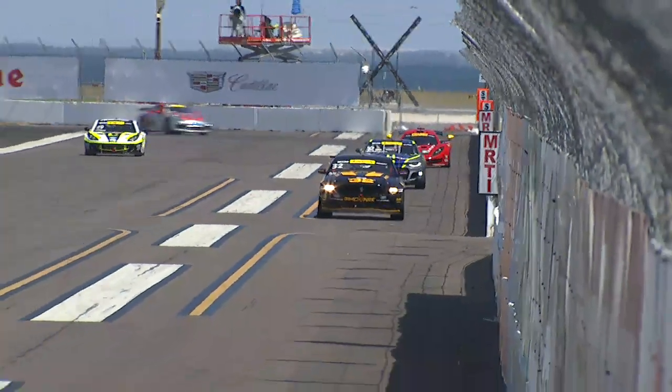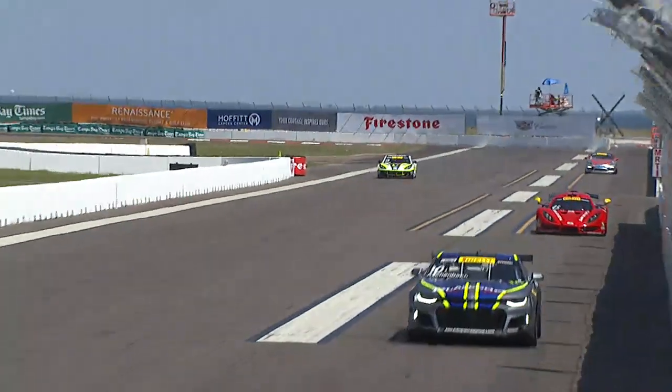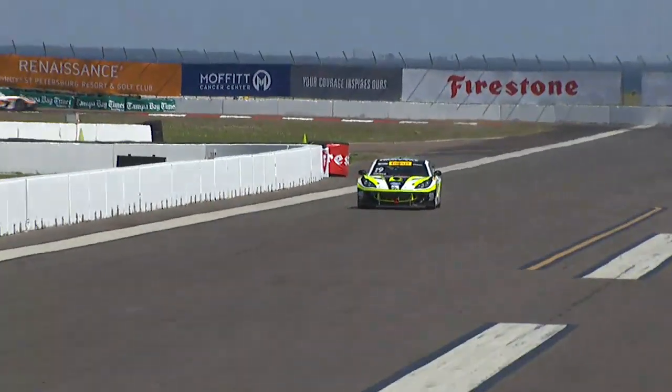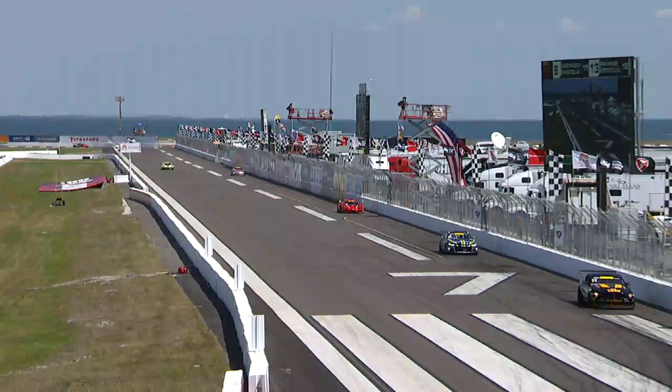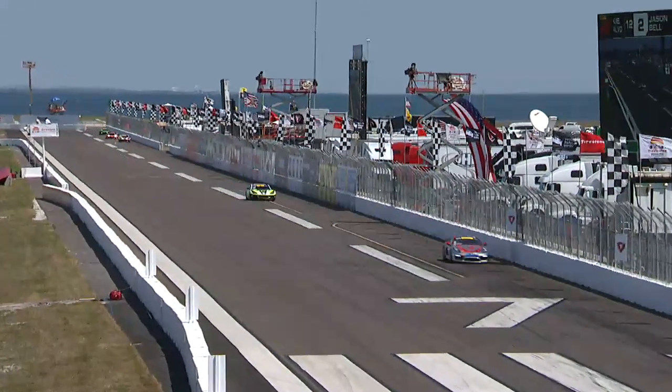Oh, look at that. Pit lane. He slows. Something wrong. Boy, that's a tough break. He had a great race going. Go to pit lane. Something's gone awry. Maybe just recycling something on the electronics. Yeah. Now he seems to be back up to speed.